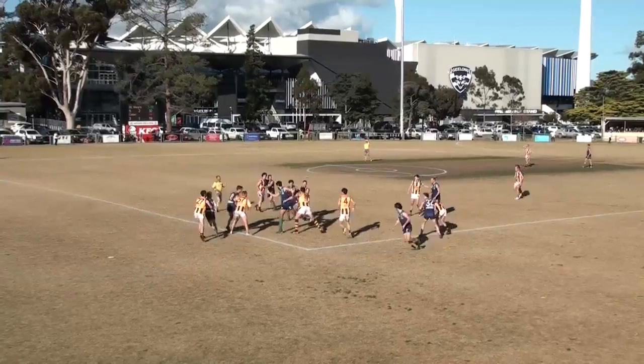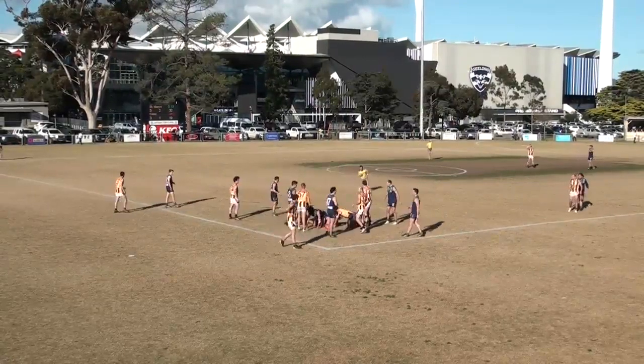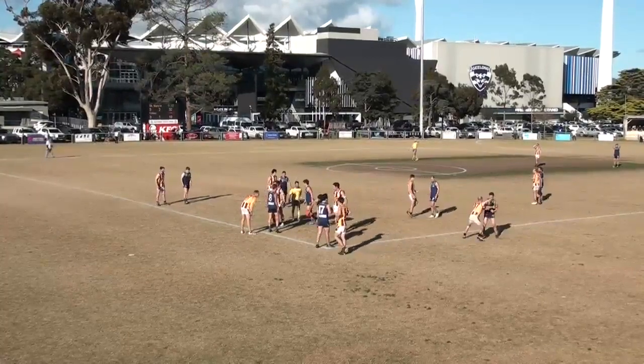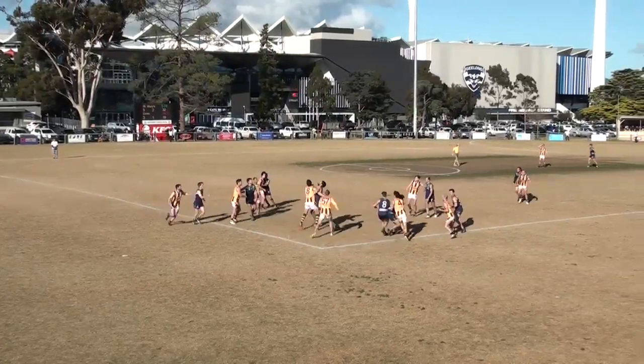Up they go again, Veal and Banjanin. Oh, Veal just about takes Josh Eddie's head off. And the umpire circling says, we'll go and do that again. Give him another crack at it because he missed the first time. That might have been what they were missing in that first quarter without him around the contest, really. He's been hitting some bodies. Yep. Up they go again.